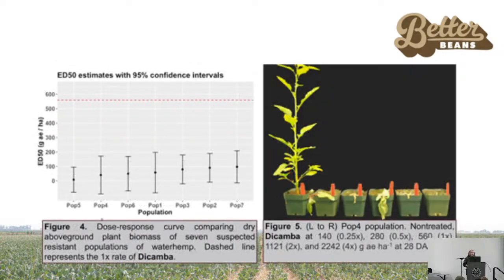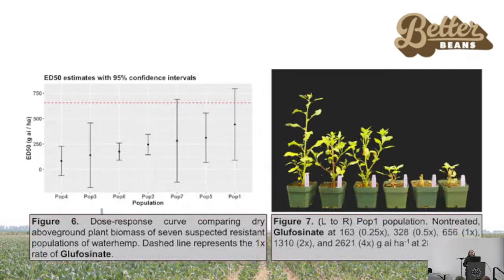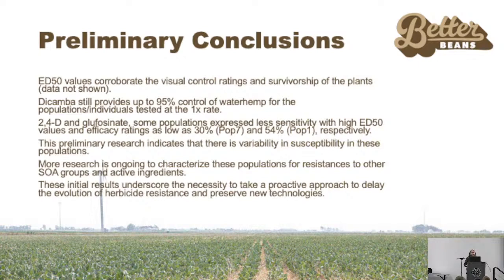We've also looked at dicamba, and what we thought were suspect populations for dicamba are not, at least so far, the ones that we're screening, and we continue to screen these populations. So as of now, no documented resistances in those populations to dicamba, but we're seeing some issues with glufosinate. You'll notice it's population 7 again and population 1. Their effective doses are exceeding that 1x rate. On the right, you see photos of population 1, and we do have survivors at the 4x rate of glufosinate. So within population 7, we have multiple resistance to 2,4-D and glufosinate. That's work that's ongoing. The ED50 values follow the visual ratings that we're seeing.